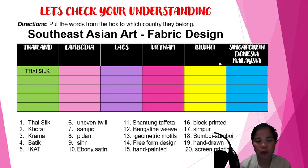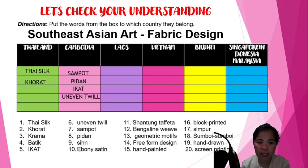Okay, let's check your work. Okay, next. Let's find out which country those words belong to. We have the Korat in Thailand, Sampot in Cambodia, Pidan also in Cambodia, Ikat, uneven twill, and Krama.